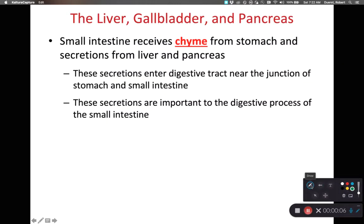Hi class, in this recording we are going to be focusing on the primary accessory organs of the GI tract, or the gastrointestinal tract. And these primary accessory organs are the liver, gallbladder, and pancreas. As our small intestine receives partially digested food, the chyme from the stomach, the small intestine will further process that chyme with secretions from the liver and pancreas.